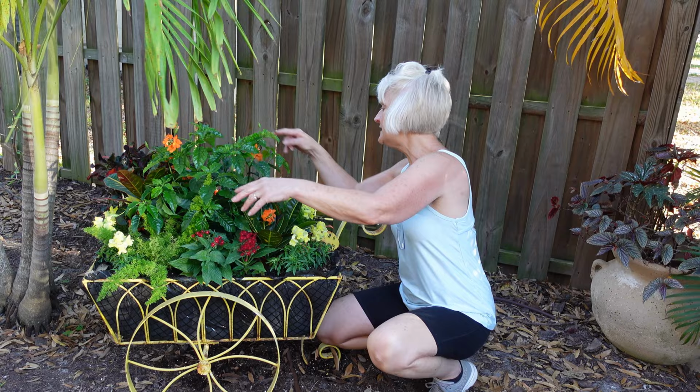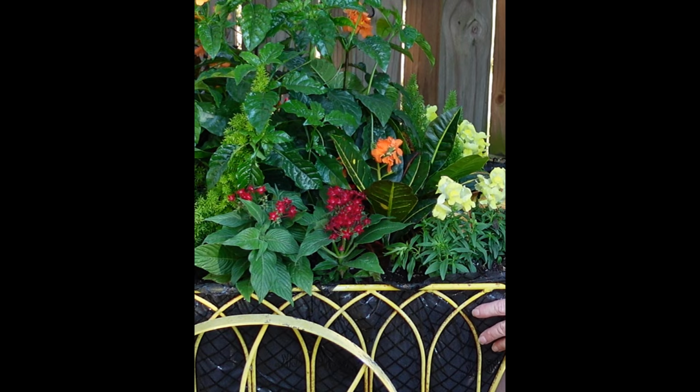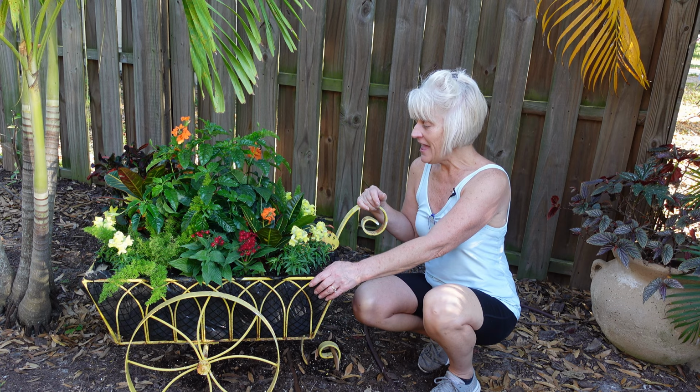And then of course, moving around, actually right here in front of me, I've got two crotons. Can't live without my crotons, y'all. No matter whether they get bugs or not, I love my crotons. They'll take anything from shade to sun and anything in between. And I just love them.